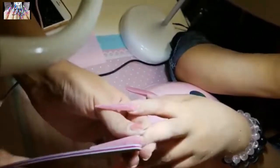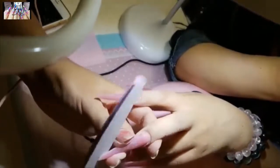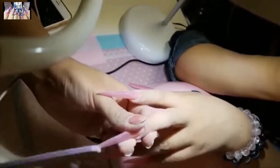So let's taper in that side wall. Taper, taper, taper. And make it really sharp, okay?